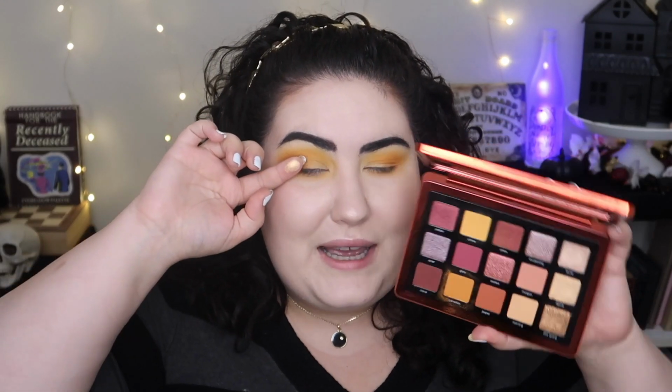All right, I think I want to use the shade Agate, right? I think it's Agate or Agate, who knows? But I want to use that on my lid. So I'm going to go ahead and throw that on with some NYX Glitter Glue.